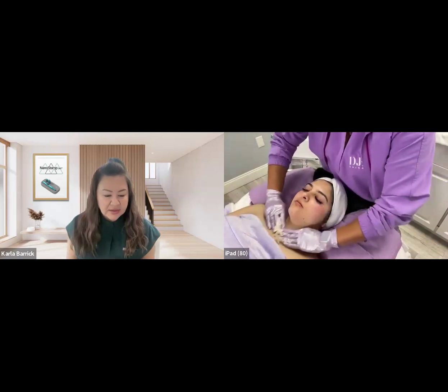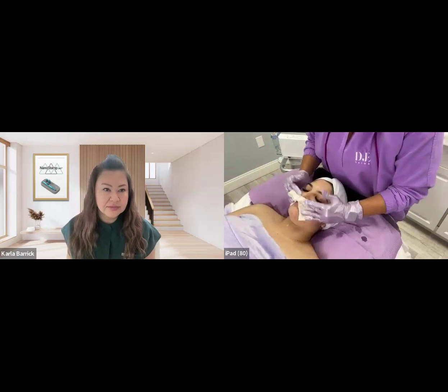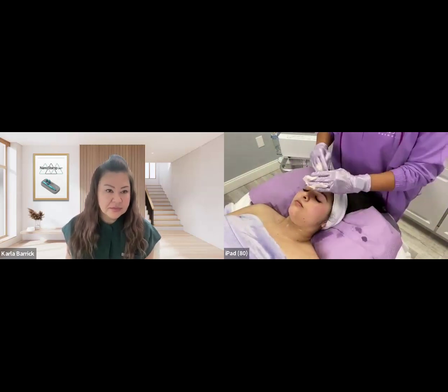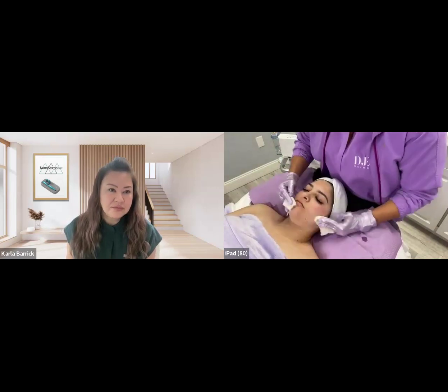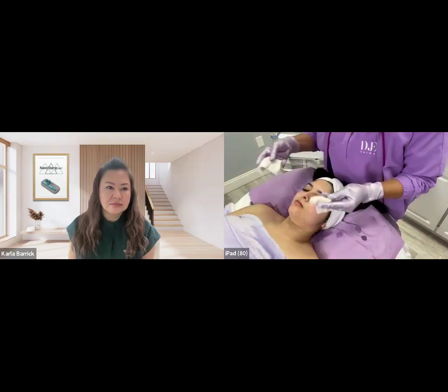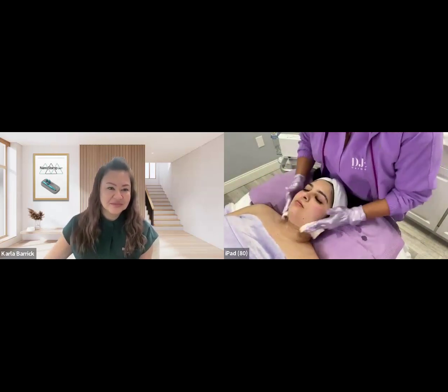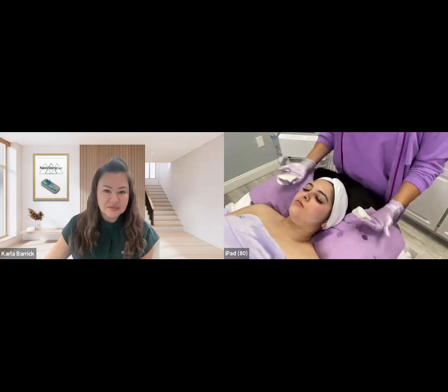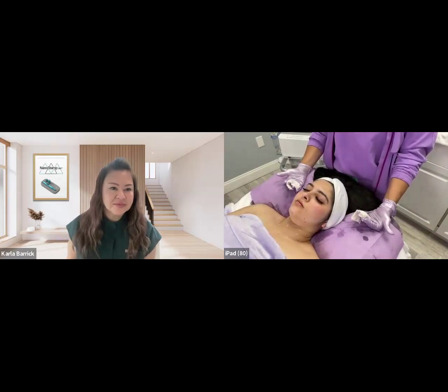So I want you guys to take a look at her skin. We've done those 2 layers of peels. You don't see this crazy redness. You don't see crazy irritation. You don't see her skin all hot and bothered and like she wants to kill me for doing anything to her face. You don't see that, right? It looks like it's safe to move forward, right?